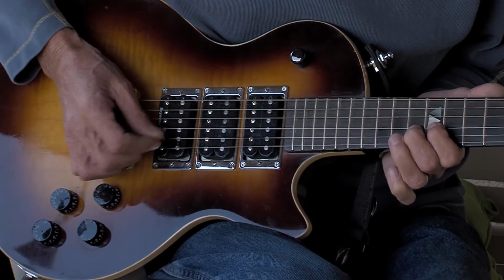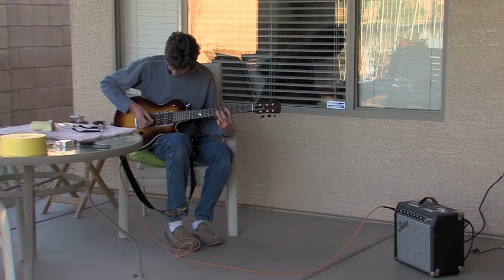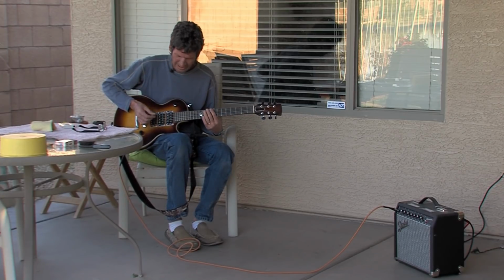Johnson also has a thing for electric guitars. I like to make a lot of noise. He built this beauty and he's teaching himself to play it. It's easier to get good with a fly rod than it is to get good on a guitar.